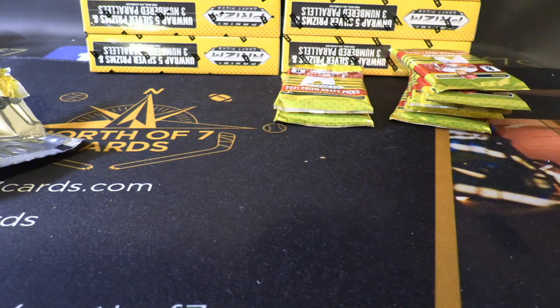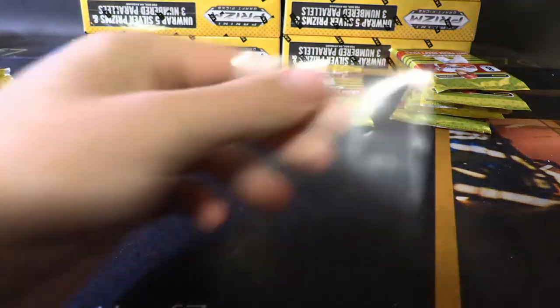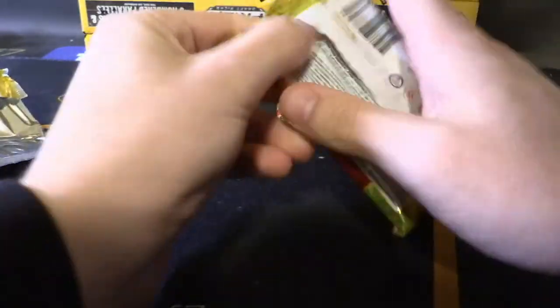Undertaker and Rey Mysterio, nice. Those are some solid spots. Trying to get this pack of sleeves open. Now we can keep going.